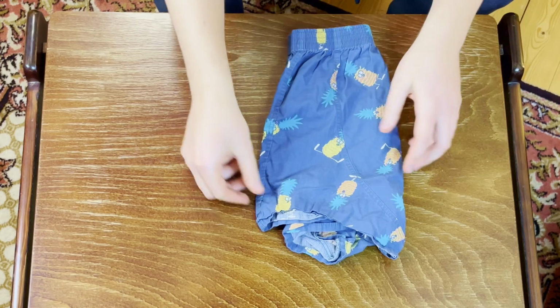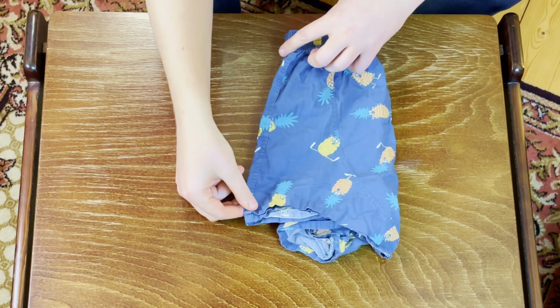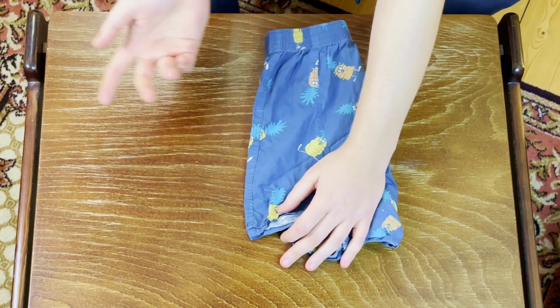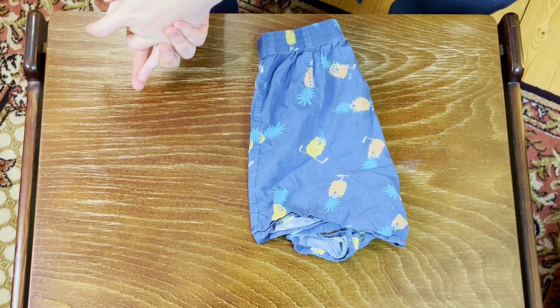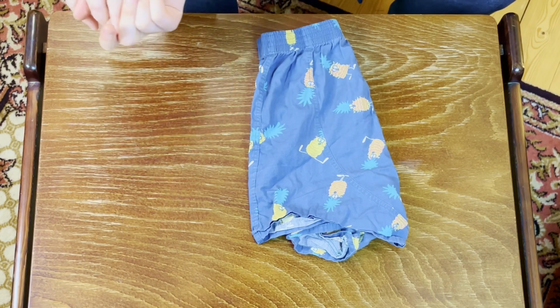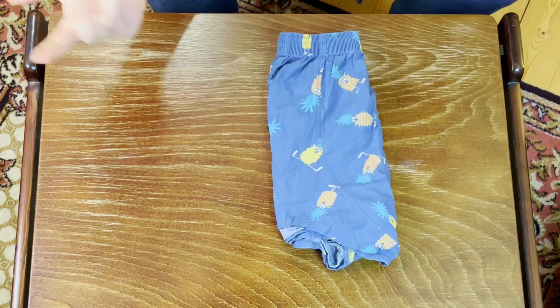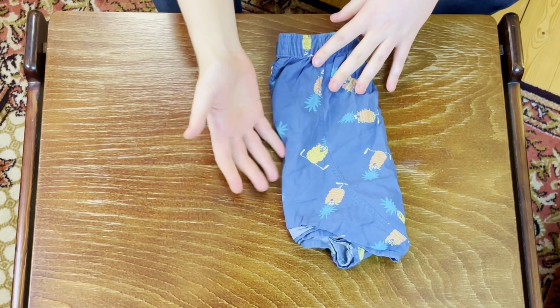Now, for boxers like these ones, usually boxer briefs as well, you may end up with an issue where one of the sides flares a bit out. This can also happen with other types of clothes like shirts, even pants in some circumstances. And what you can just do here is flip it back under like this, or you can leave it. It looks a bit better if you flip it under like that.